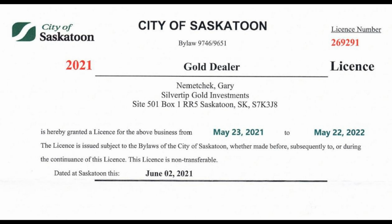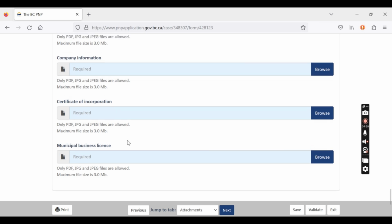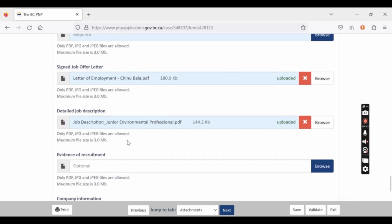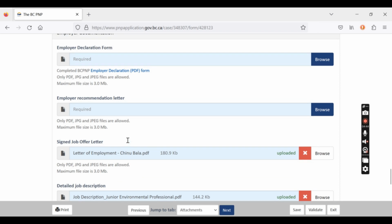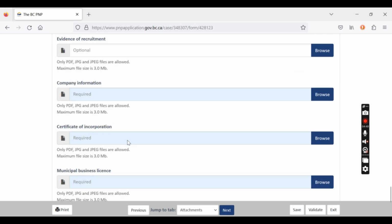The next one is a municipal business license. This license should always be displayed in your office, so you can just take a picture of it. Every city issues a business license for all the businesses, so you just get a copy of that one. That's all the documents that you need from your employer. I would say just contact them before or when you apply for your BCPNP so that they know what they are dealing with.